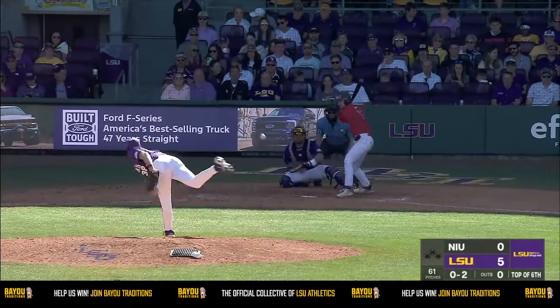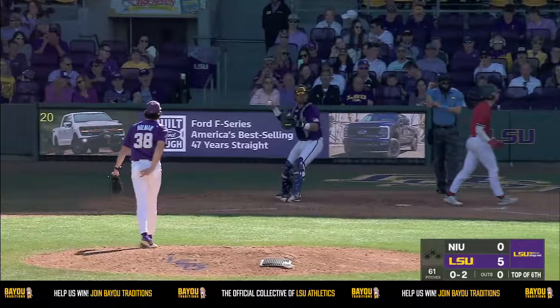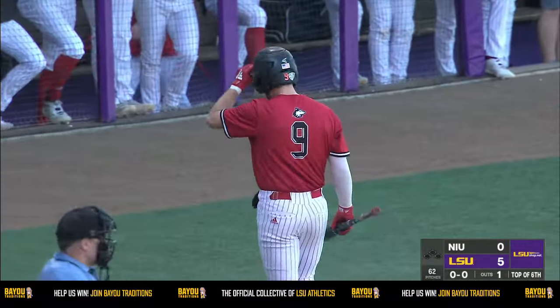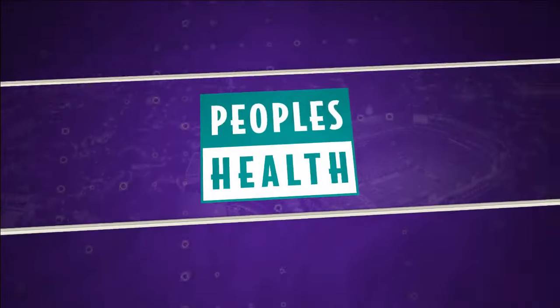Holman, the 0-2 pitch. Swing and a miss. Golf swing that time from Nelson. He missed the tee. And Holman records strikeout number 7.